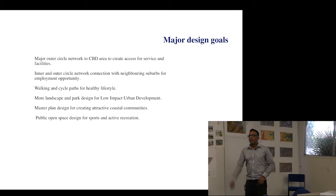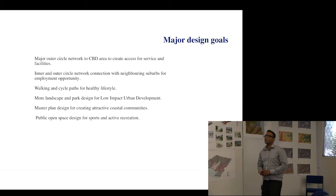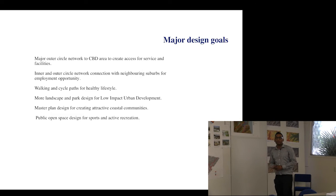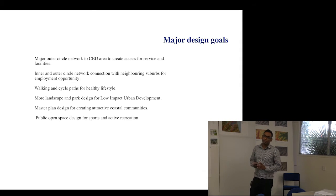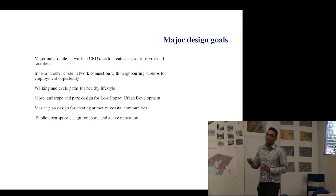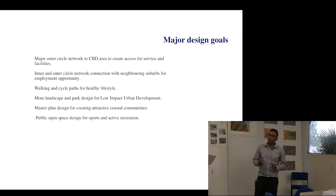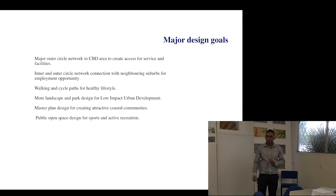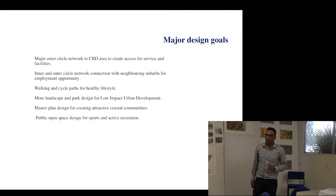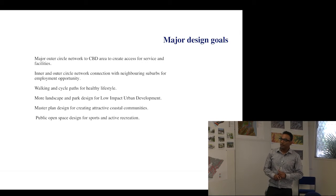The major outer circle network for the CBD area is to create access for service and facilities. The inner circle and outer circle network connection with neighboring suburbs is for employment opportunities, and walking and cycle paths for a healthy lifestyle. More landscape and park design for low impact urban design, master plan design for creating attractive coastal communities, and public open space design for sports and active recreation activities.